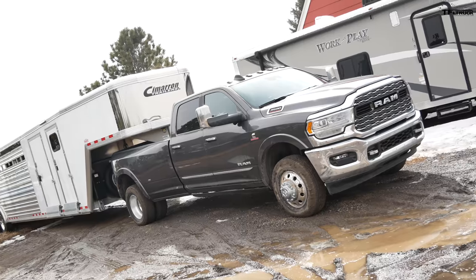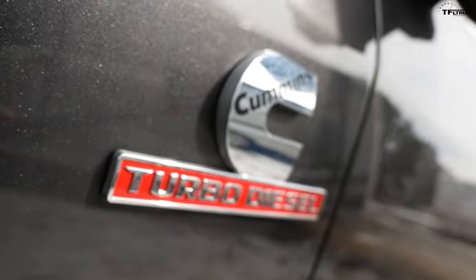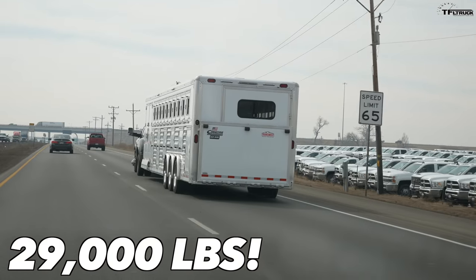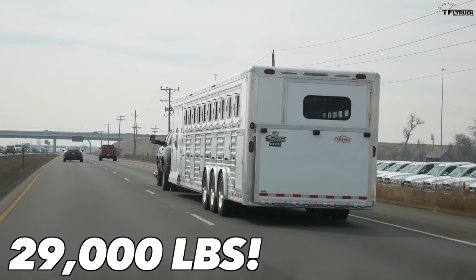What are heavy-duty trucks good for? They're good for hauling gigantic, heavy, big, long loads. And the truck we have today is a new 2019 Ram Heavy Duty 3500 dually with a high output diesel making 1,000 pound-feet of torque. Yes, and we're pulling a 50-foot trailer. Talk about big. And we're gonna do a 100-mile loop to see what kind of fuel mileage we get with a loaded trailer, which you don't find anywhere else but TFL Truck.